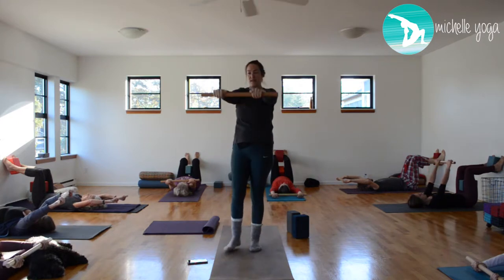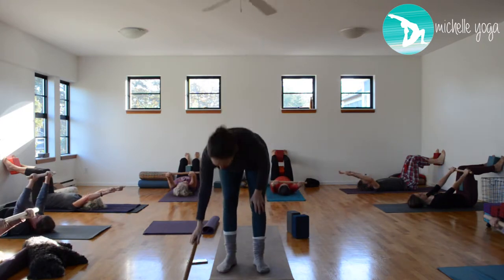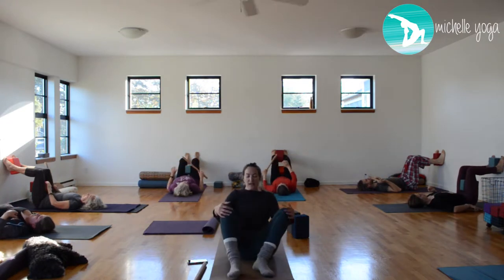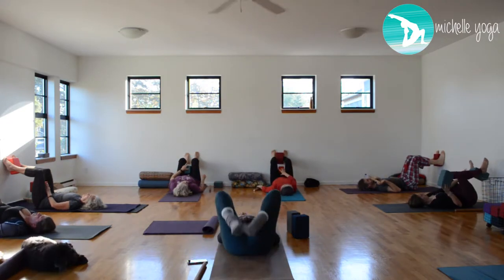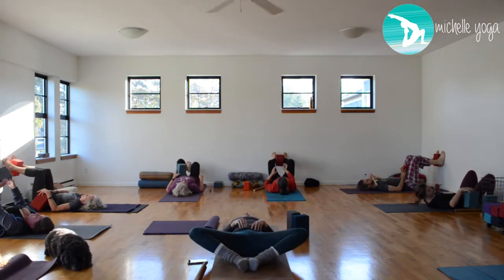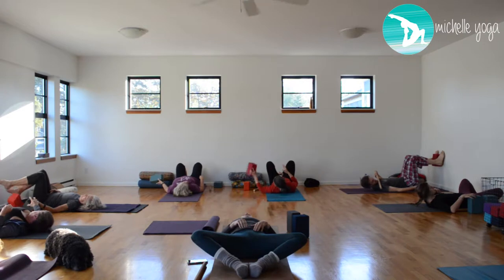Nice inhale to bring the stick back up and over. Place the stick beside you. Remove your blocks. Place them beside you. Let the soles of the feet come onto the floor. See if the soles of the feet can clap. And then see if you can take your toes to the wall.